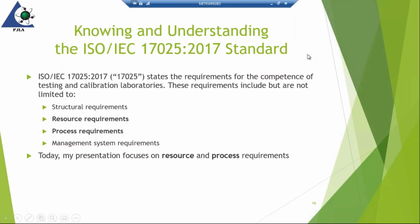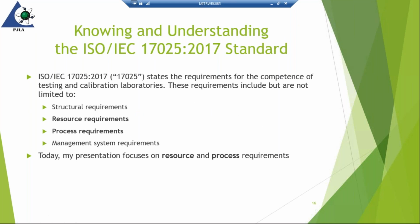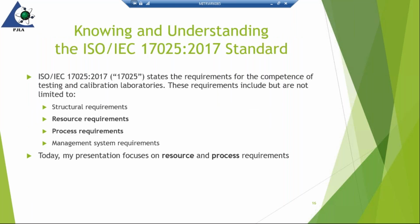So let's get going. Knowing and understanding the ISO 17025:2017 standard. It states the requirements for competence of testing and calibration labs.